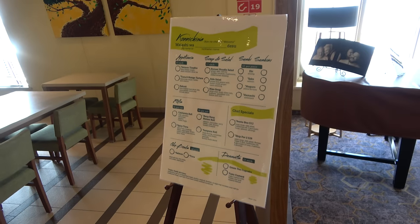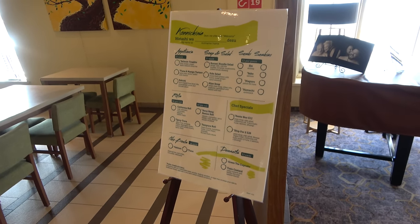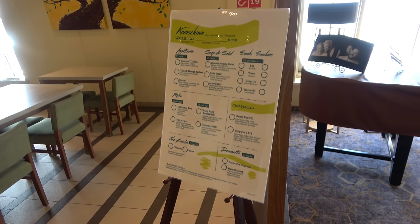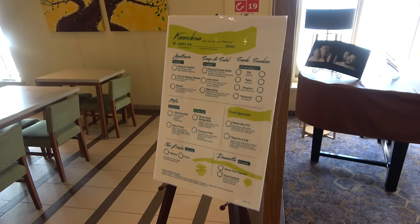Located on deck 5 in the middle of the promenade deck is Banzai Sushi. Now, this is going to be an upcharge sushi place, but the prices are pretty reasonable. This is not like going to the steakhouse where it's $48 a person. And it's been pretty busy every night.